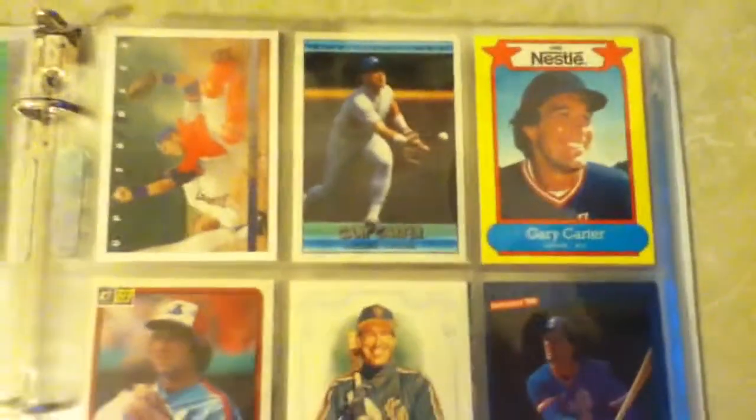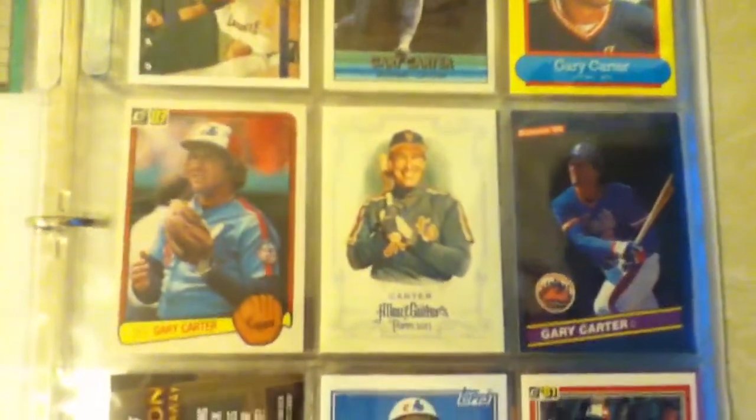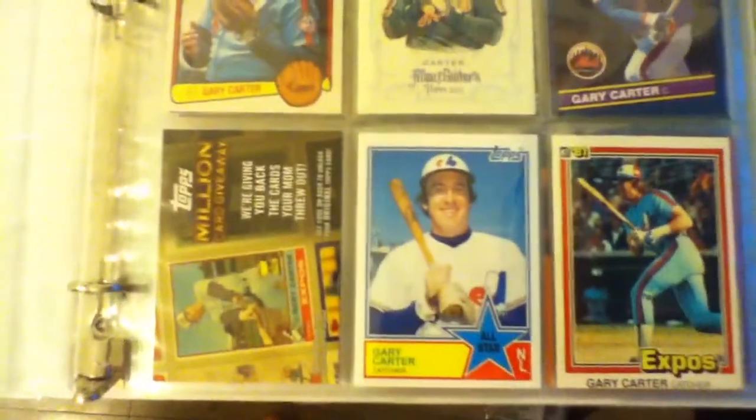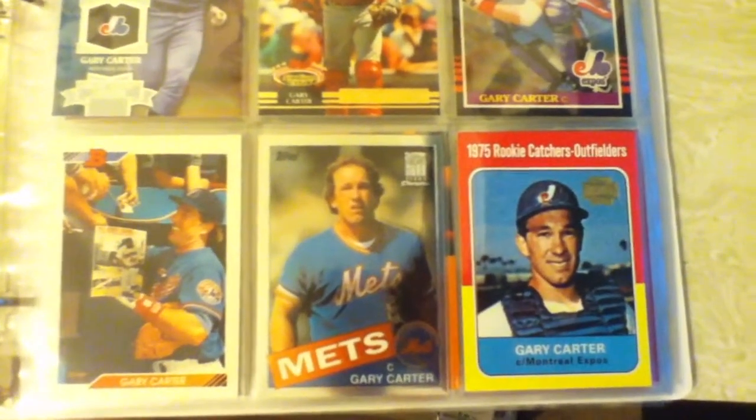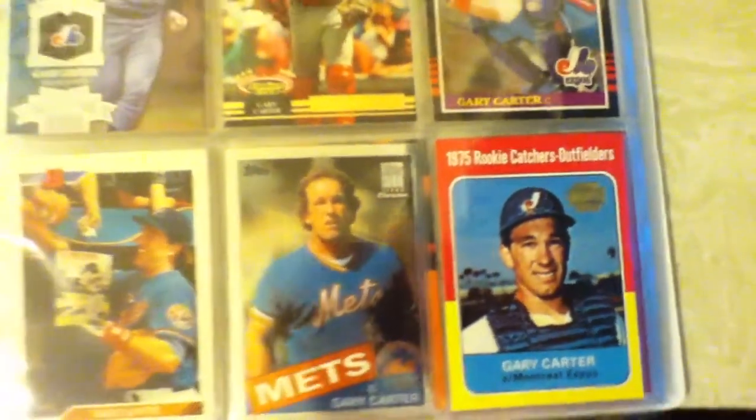Okay, we're back onto the Gary Carter PC Cards Binder Showcase. I'll add a couple more cards later on this year. Known as the Kid, he was an 11-time All-Star. Primarily a catcher, always a catcher. Played with the Expos. His rookie, I don't have his rookie card, which is that one. No, that, or that one. Actually, is that the rookie card right there, '75.